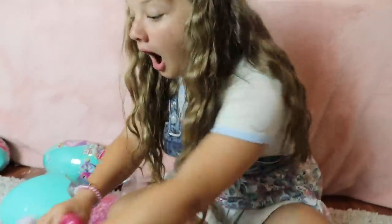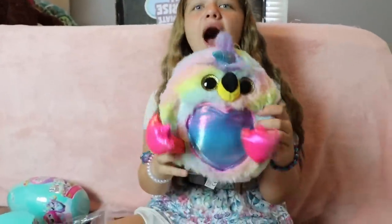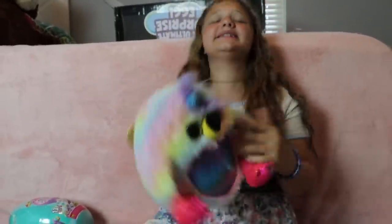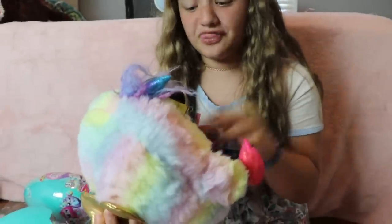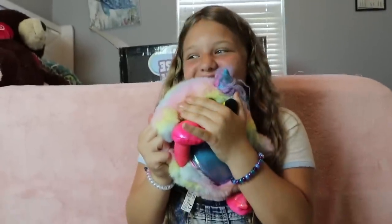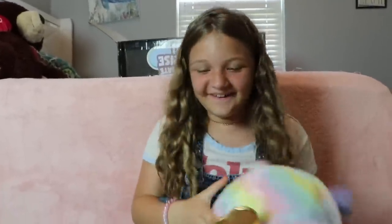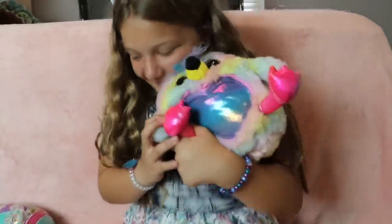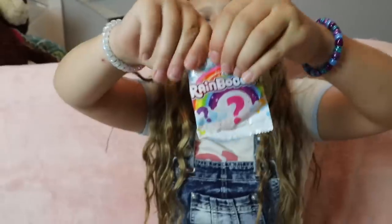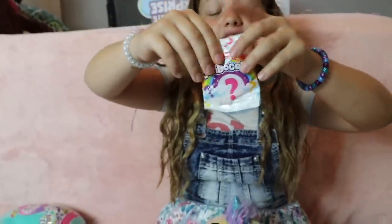I got it! I got the rainbow flamingo. This is the one that I always, I can't even talk. This is the one that I was hoping for, not the golden one, but this one. Yes! I am so excited. Okay, so let's open the little accessories. I'm just so happy. 3, 2, 1, and the little rainbow flamingo is so fluffy.